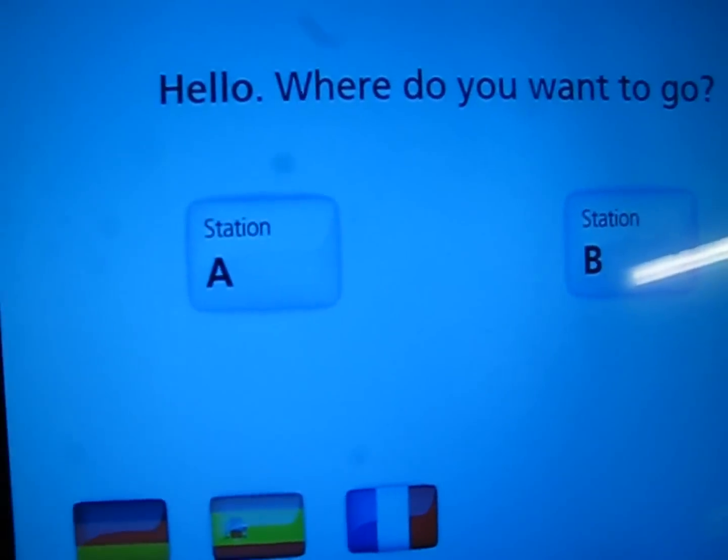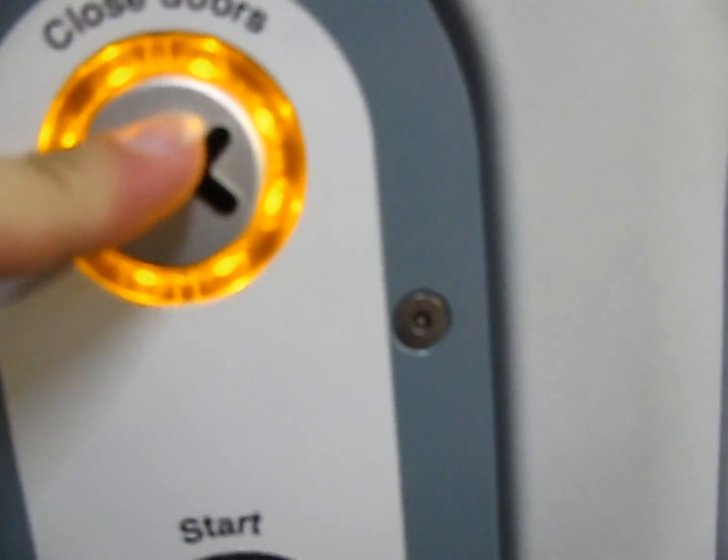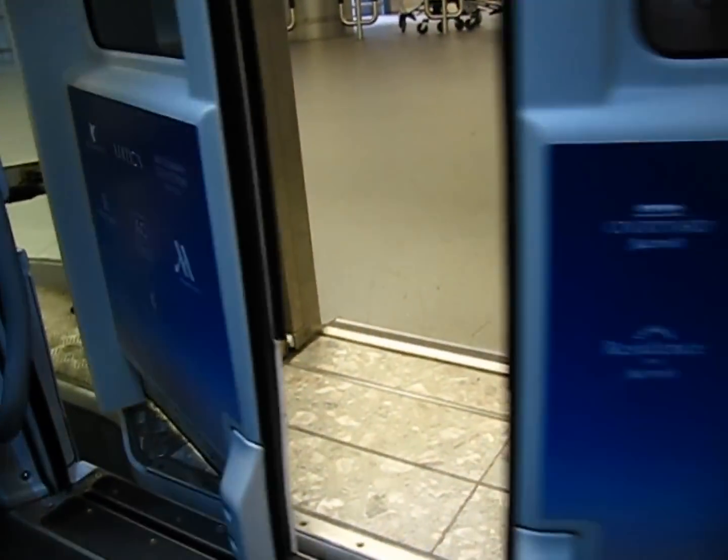Hello, where do you want to go? You're going to business or your... Ready to go? Press start. You're going to Business Parking Station A. Our journey from Terminal 5 to Business Parking Station A takes 5 minutes.